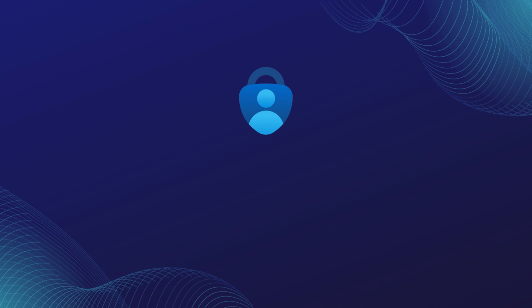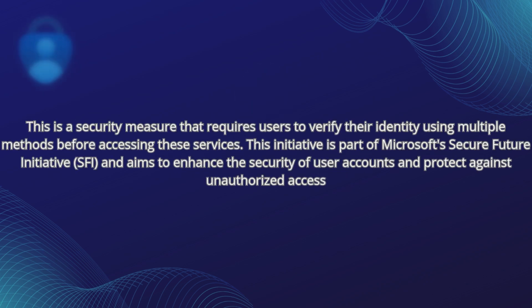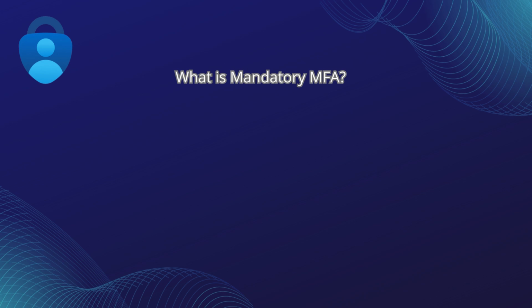Today we're going to talk about mandatory multi-factor authentication, MFA, for Azure and other portals. This is a security measure that requires users to verify their identity using multiple methods before accessing these services. This initiative is part of Microsoft's Secure Future Initiative, SFI, and aims to enhance the security of user accounts and protect against unauthorized access.